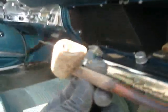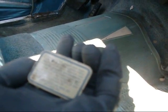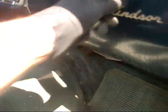Come on, let go. Let go my ego. Ding! Corn cob pipe. Killer auto fuses assorted. Killer Electric Manufacturing Company, St. Louis, Missouri. Yes! Check the floorboards. Threadbare.